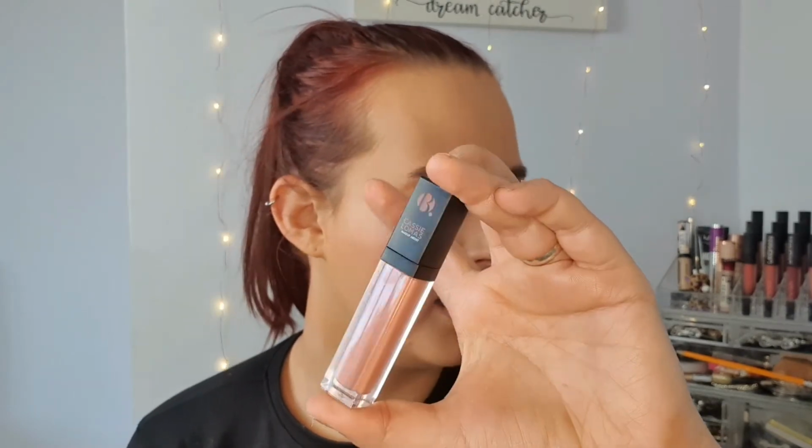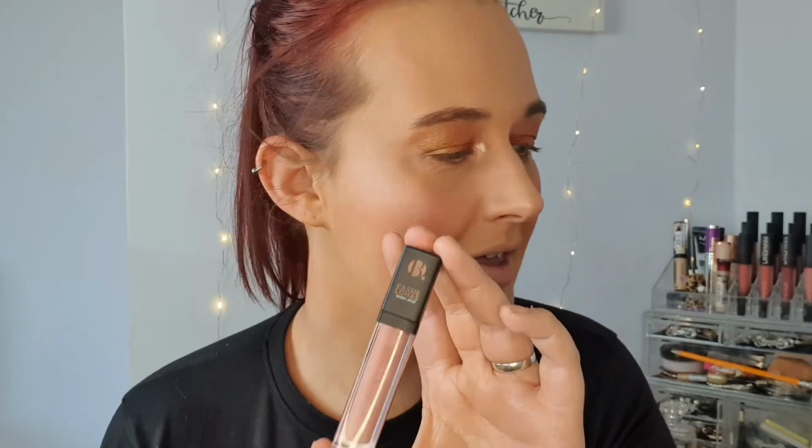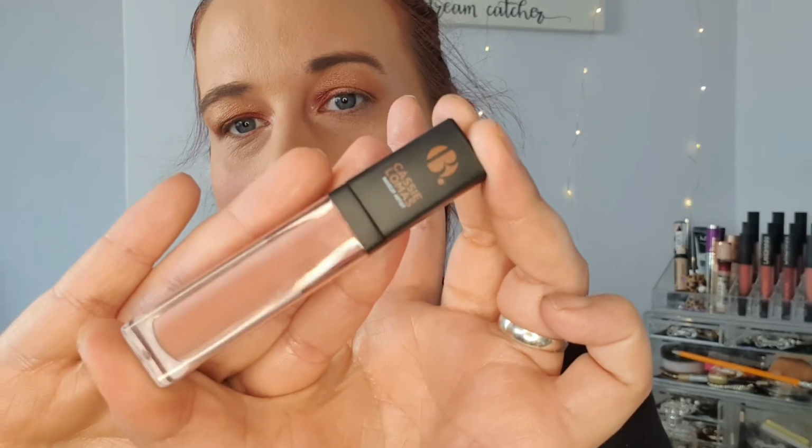The last item that I picked up was this. This is the Cassie Lomas, I think, and it is a liquid matte lipstick. Whoops, it's on the floor. Now this was reduced, so it was the cheapest thing on there at the particular time. It originally was £4.99 and it was reduced to 63p. 63p at the moment.